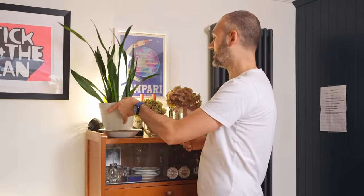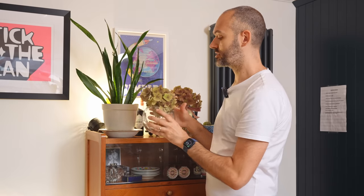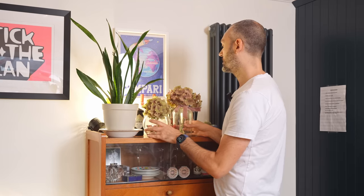And here we have the last plant in the kitchen dining area. Just a classic snake plant, which is quite boring really, but fills in this space nicely. And then Mrs. Sheffield has taken some cuttings of some hydrangea flowers from the garden, which is quite nice. Put it in that little vase and they'll dry out. And a nice little decorative piece for the house. So that's the dining room and kitchen, but there's more, lots more in the living room.